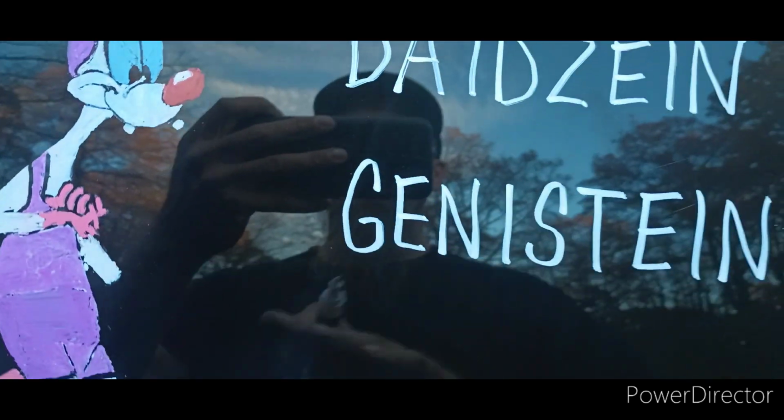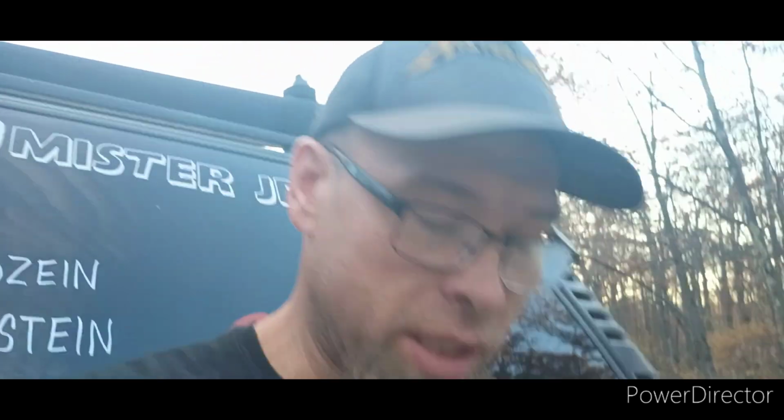But we have daidzein and genistein, two polyphenols that are found in other plants too, and possibly other fungi besides lion's mane. The study focused on lion's mane extract, with a focus on these two compounds. But yeah, they are found in soybeans as well, and that's probably why soybeans are known as phytoestrogenic, because of estrogenic compounds like these. So you can literally consider lion's mane an estrogenic mushroom too, guys and ladies. So consider lion's mane a possible good source of nutrition and mood boosting effects for postmenopausal ladies.